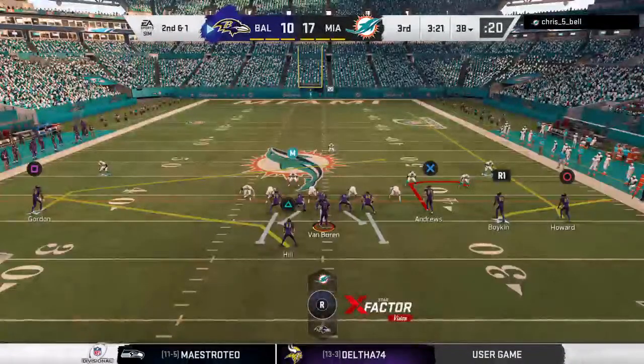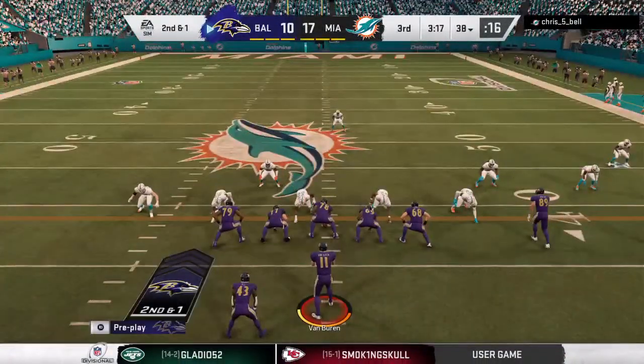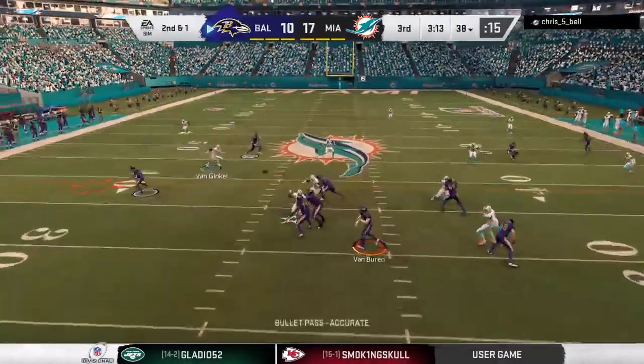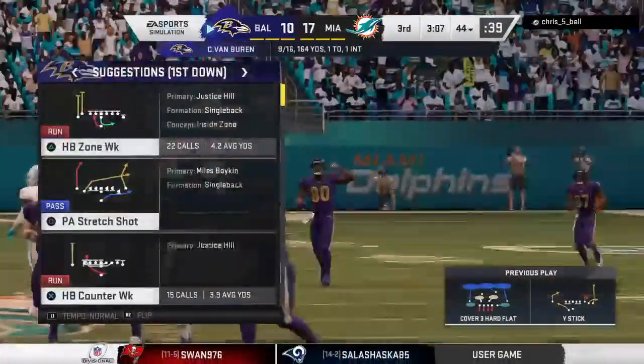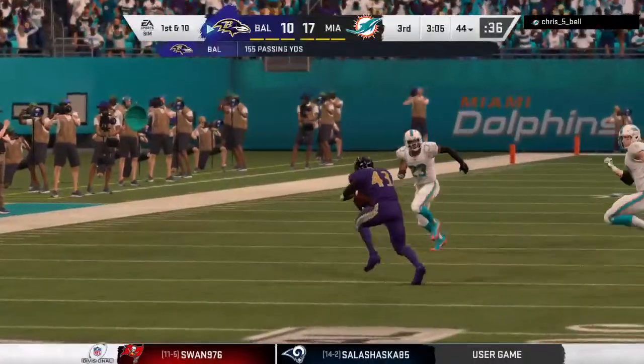That last catch short of the marker by just a yard leaves them with a very manageable 2nd and 1. Gets this one to Hill. And he'll get up near the 45. They'll spot it at the 44. 7 yards there and a first down.